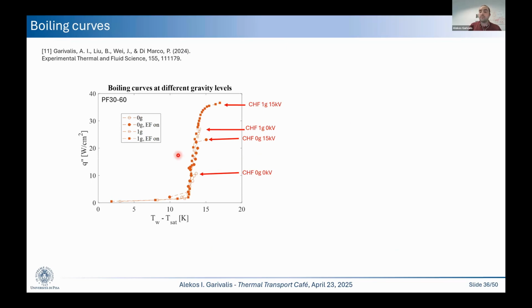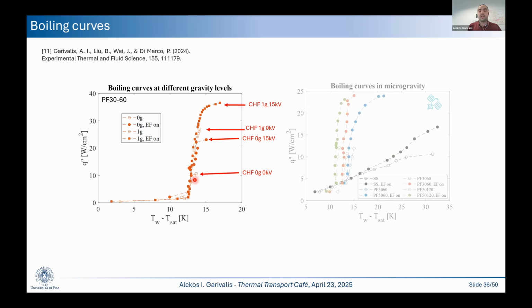Not much effect on the heat transfer coefficient. All the curves, if you see, are overlapped, but the biggest difference is the critical heat flux value. And you see that in microgravity, it could be quite reduced. But if you apply the electric field, we can restore the critical heat flux value to reasonable values.